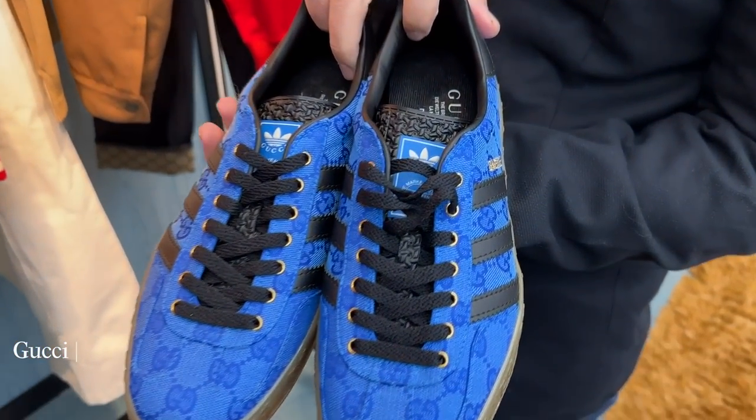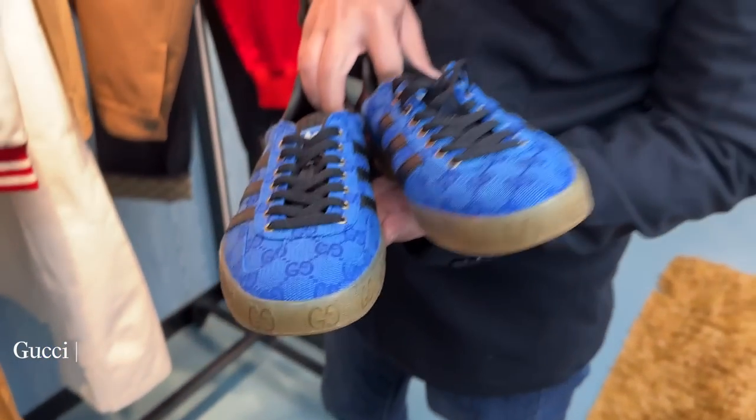So guys, look, oh, nakahanap si Daddy ng Gucci Adidas. Nahanap ko lang. Nahanap lang. Sabi lang hanap naman.